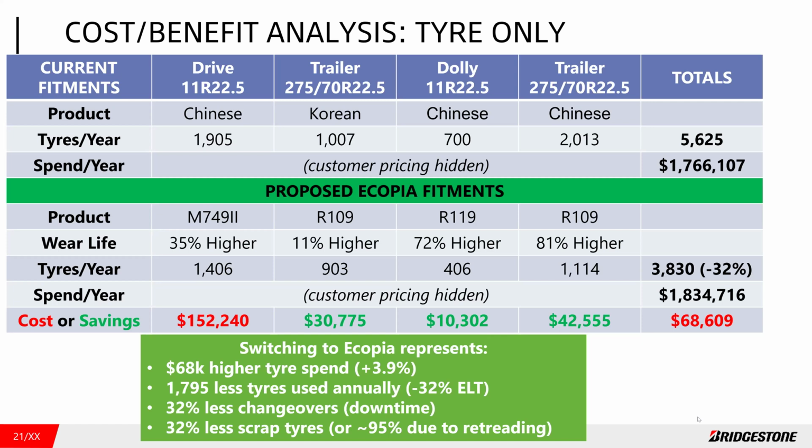However, because Bridgestone retreads our tyres, there's the potential of a 95% reduction in scrap tyres, because the Bridgestone casings would be sent for retreading, with a small percentage of tyres that are not worth retreading or that are damaged beyond retreading. Let's now look at the fuel results.